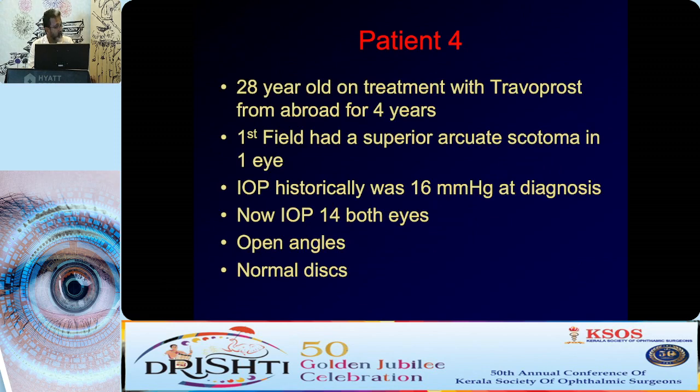There's a fourth patient that I would like to take you through. This is actually a foreigner. She is 28 years of age, on treatment with travoprost for 4 years already. That means at 24 years of age, she was diagnosed as primary open angle glaucoma based on fields having a superior arc with scotoma in one eye. Historically, she says even those pressures were only 16 at diagnosis. It's very rare for a young person to have a normal pressure and glaucoma. That itself is a red flag, but the patient is on treatment.